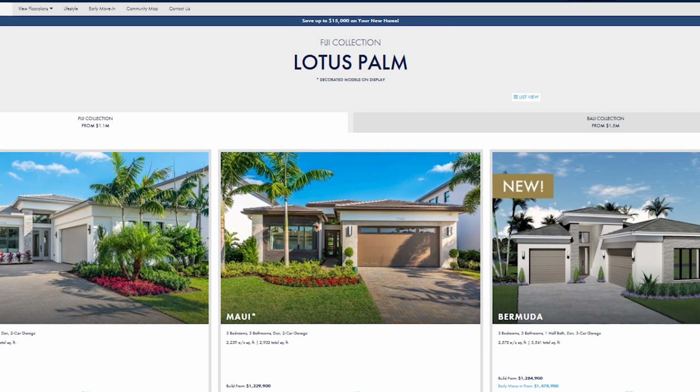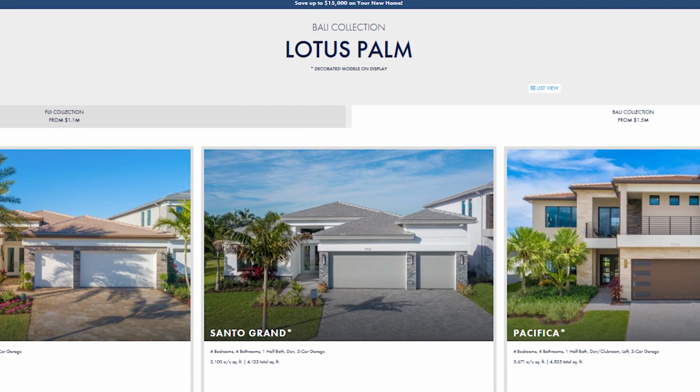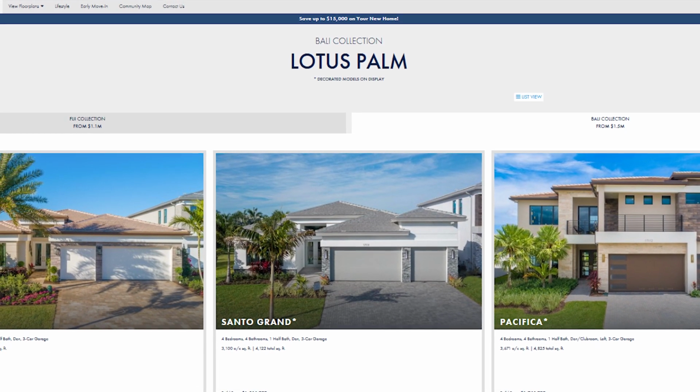Let's go. You will have just the HOA fee, which is normal in these communities, and you're going to have some great amenities. They did have some lots available in the Fiji collection, but it's the Bali collection, which has slightly larger lots, where the Bali collection homes can be put.